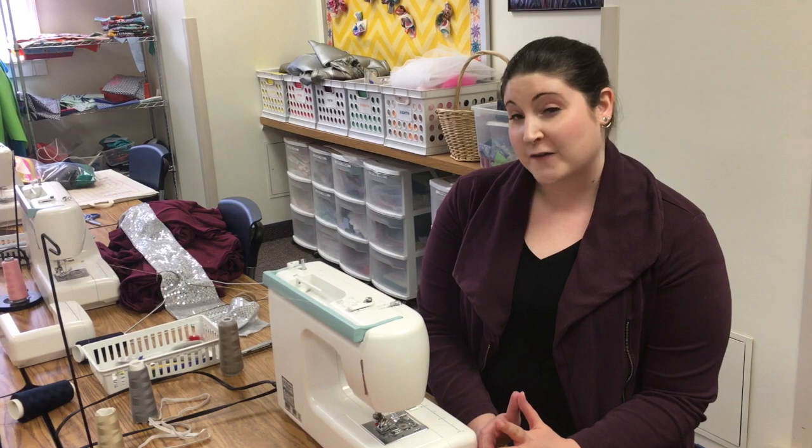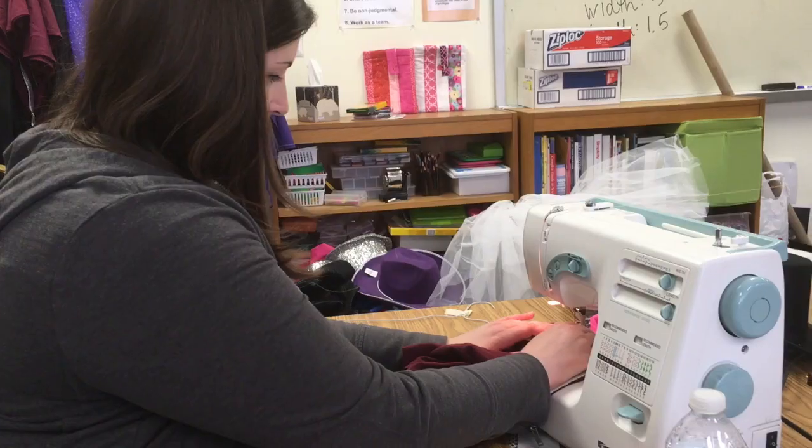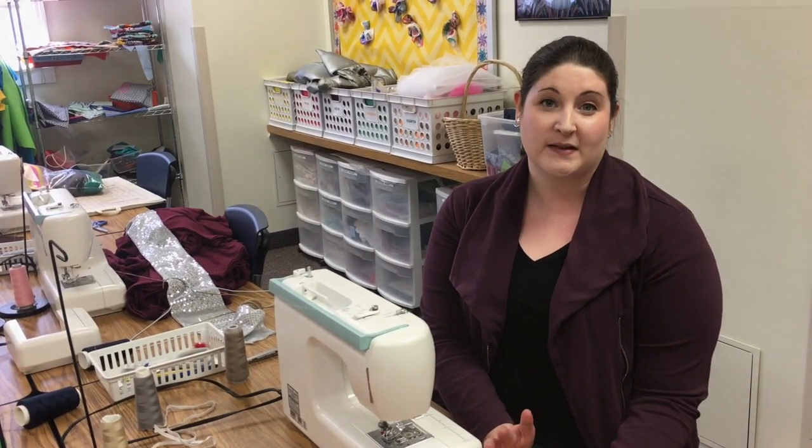The hardest part of designing and creating costumes for me this year was that I didn't know how to sew. So coming up to the spring show, I started going to Mrs. Flanagan's after school beginners class. And with those 4th grade girls, I learned how to sew in straight lines. And so putting together the costumes for me was a totally new experience.